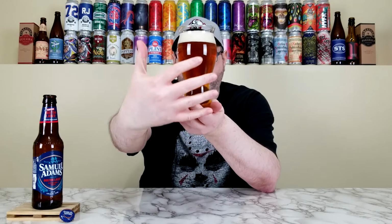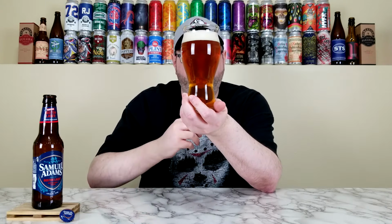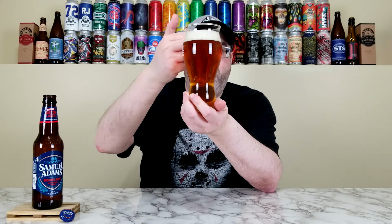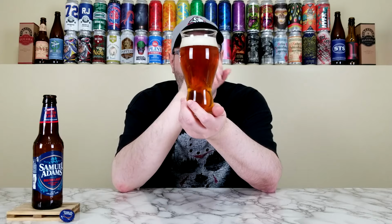Clarity through the roof because it is a lager. Good carbonation. They have the nucleation at the bottom, the etching promoting the carbonation. Almost a two-finger of this off-white, almost, I'd say lightly tan-colored head. Very creamy looking. Hold it up to the light. Yeah, it looks beautiful. Very fine particulates.